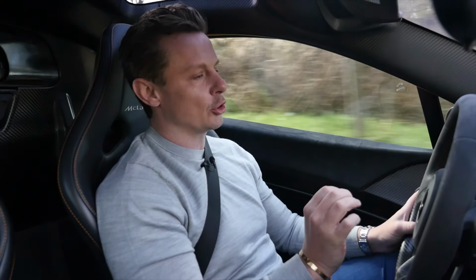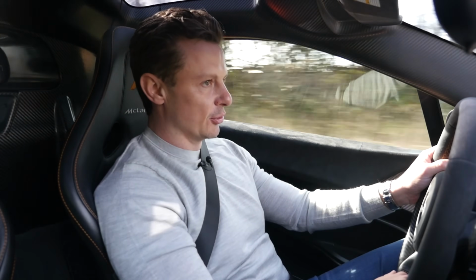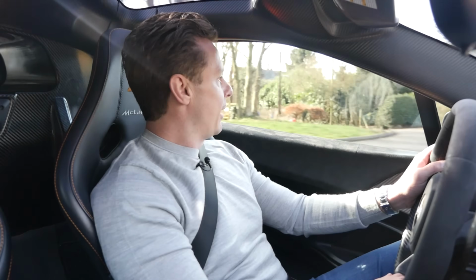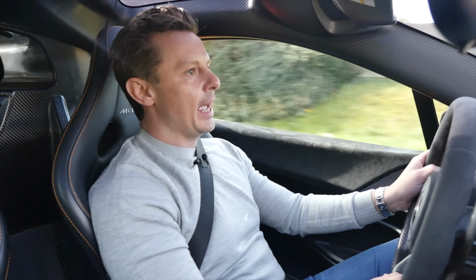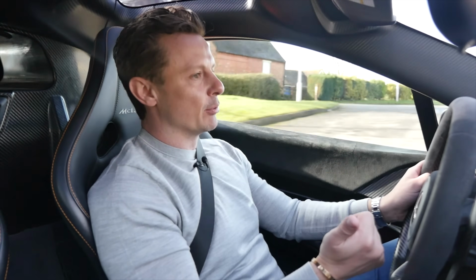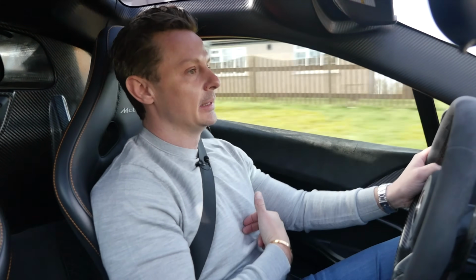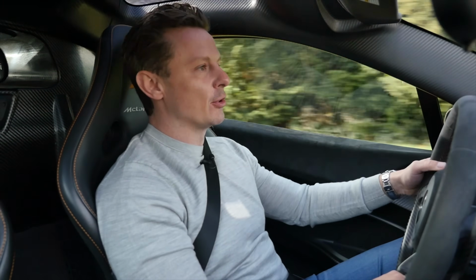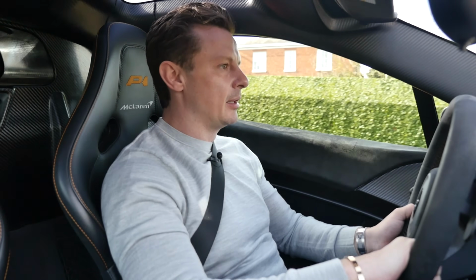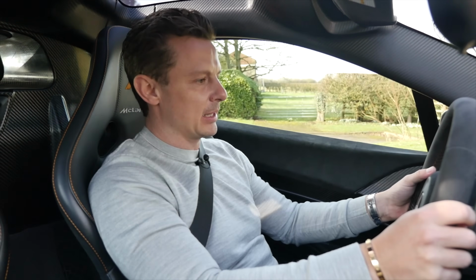I think that has a lot to do with the badge that's on the front of the car, because a LaFerrari is not a better car than this. It may look better in some people's eyes. It definitely sounds better, in my opinion. But does the fact of it having a Ferrari badge on the front make double the difference to having a McLaren badge? Home sweet home.